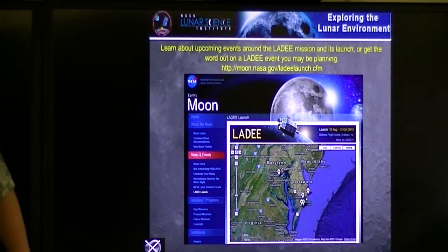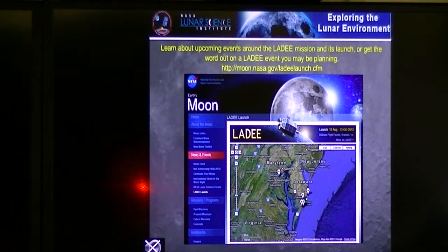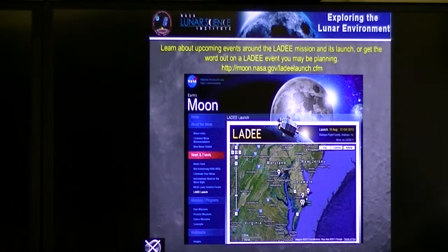If you want to know about launch events, and there will be launch events, go to moon.nasa.gov and follow the LADEE launch link, and you can find out the latest on what's going to happen and how you can view it.